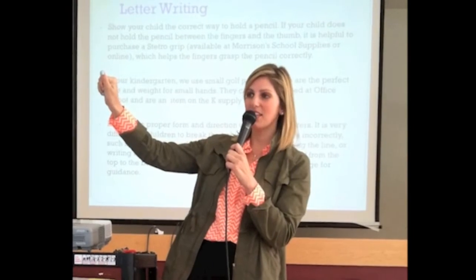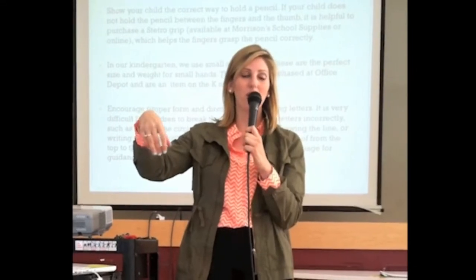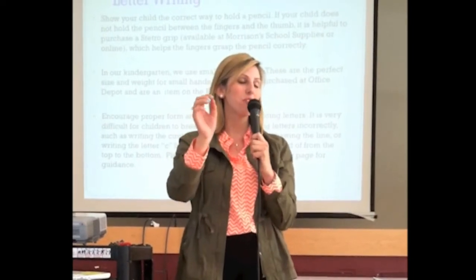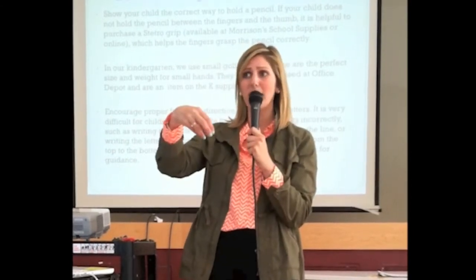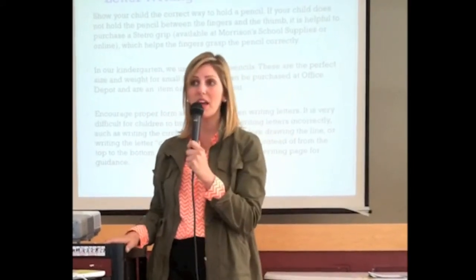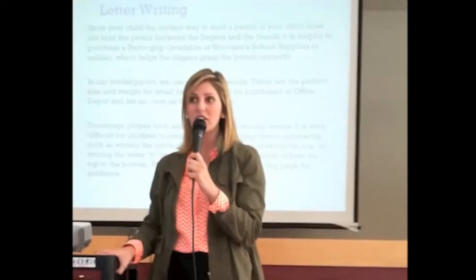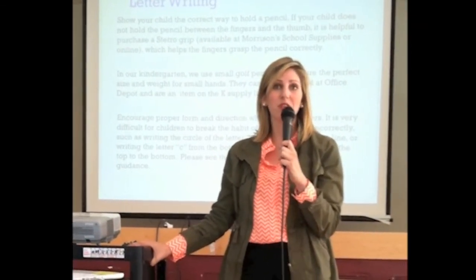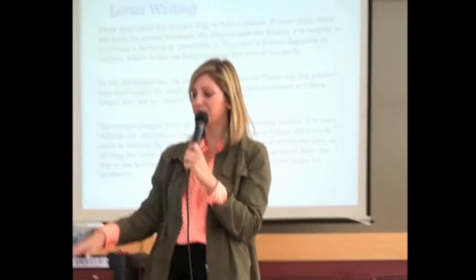If their thumb is up on the pencil, or they're holding the pencil in basically any other non-standard form, they develop bad habits, and their wrists cannot move as easily to form both lowercase and uppercase letters. For some kids, they already hold their pencil the correct way naturally, and so that's really simple. But if your child already has a different grip, I highly recommend ordering a Stetro grip. You can find them online, and you can find them at teaching and learning stores. It's in my presentation, and practice with it all summer long. We use them in the classroom. Every child has one in their toolbox, and they use it until they're proficient at holding their pencil correctly.